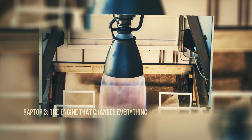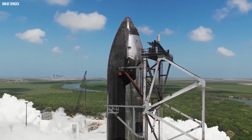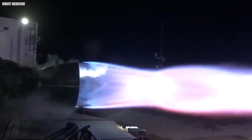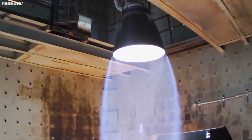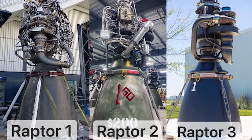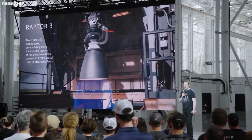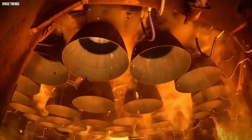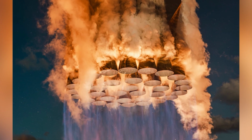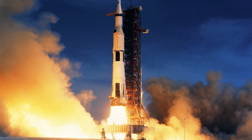Raptor 3, the engine that changes everything. But the single most important upgrade driving the entire V3 leap is the engine, the Raptor 3. A single sea-level Raptor 3 produces 280 tons of thrust. That is a 21% increase over Raptor 2 and a 51% increase over the original Raptor 1. Elon Musk has stated that ongoing tweaks aim to push this to 300 tons per engine. At 300 tons across 33 engines, the Super Heavy booster would produce 10,000 tons of combined thrust at liftoff. More than double the thrust of the Saturn V, the most powerful rocket ever built before Starship.